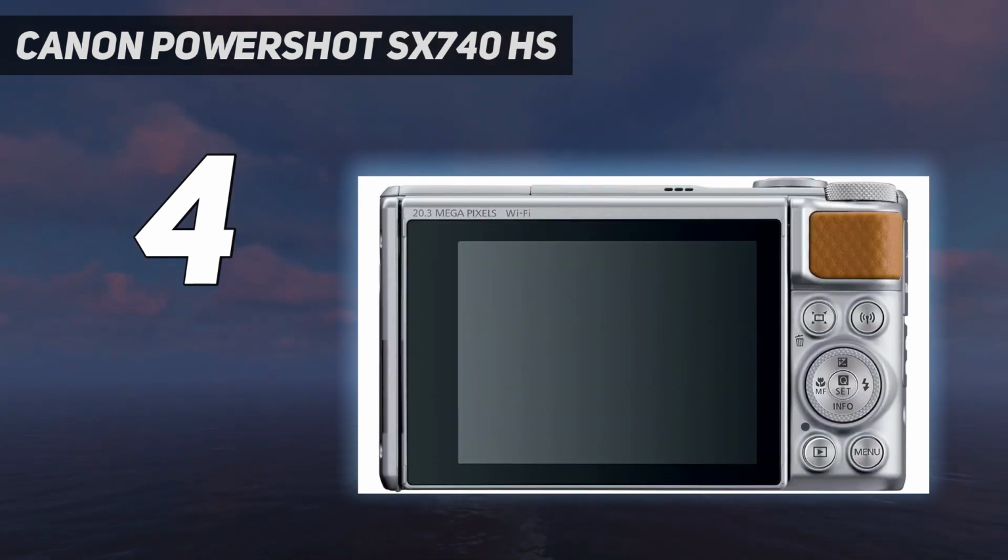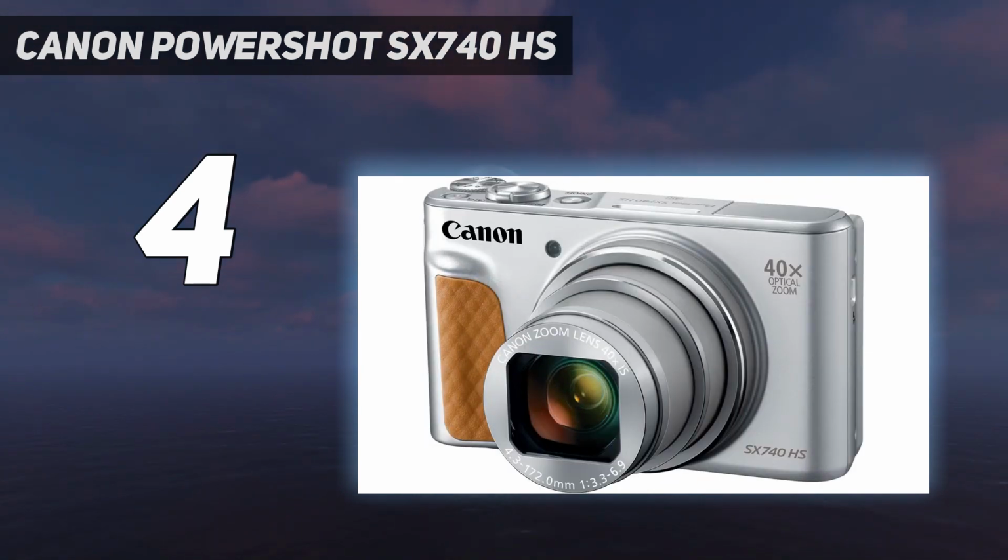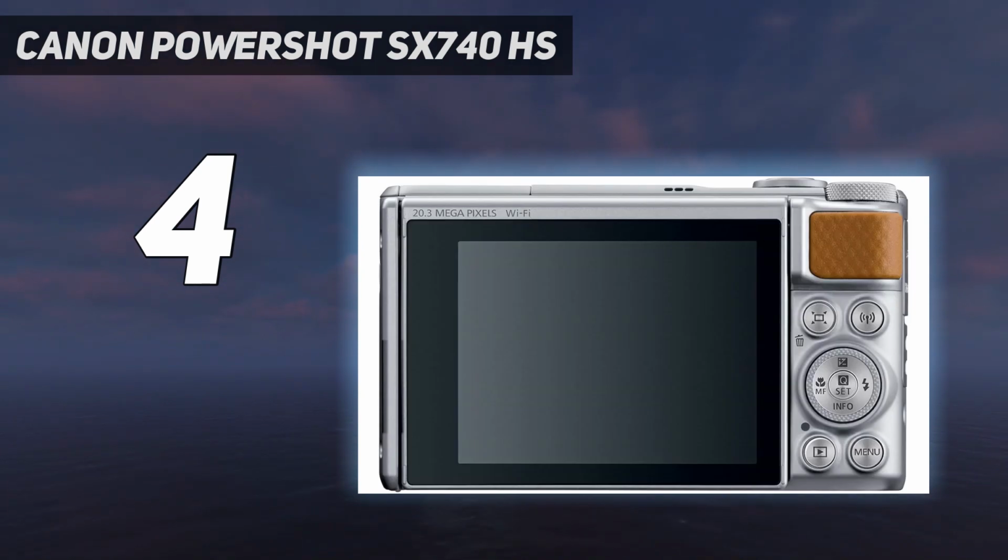4K. The Canon PowerShot SX730HS can be found slightly cheaper if you don't need 4K video, and it still has full HD recording. The image quality and autofocus performance on this camera is pretty good, and overall it's an excellent camera for the price. At number 3.